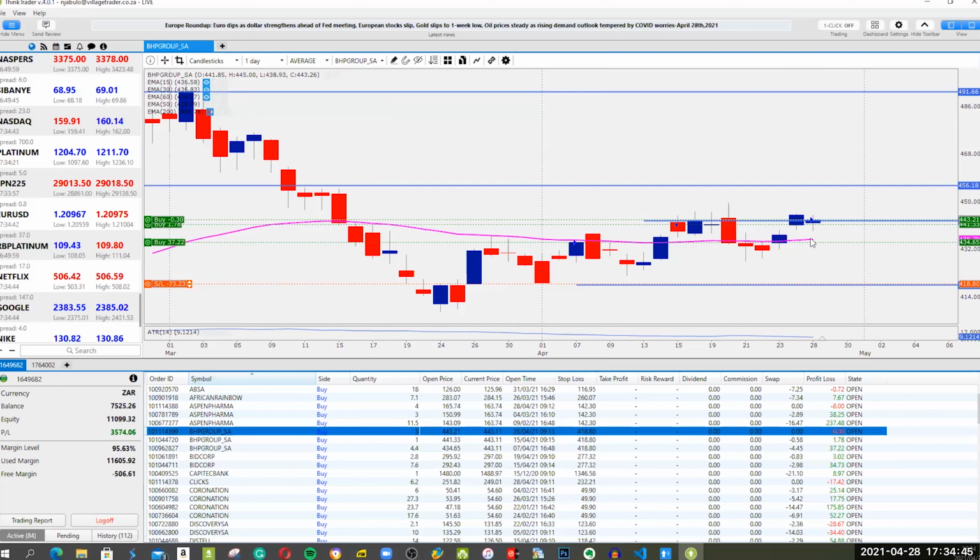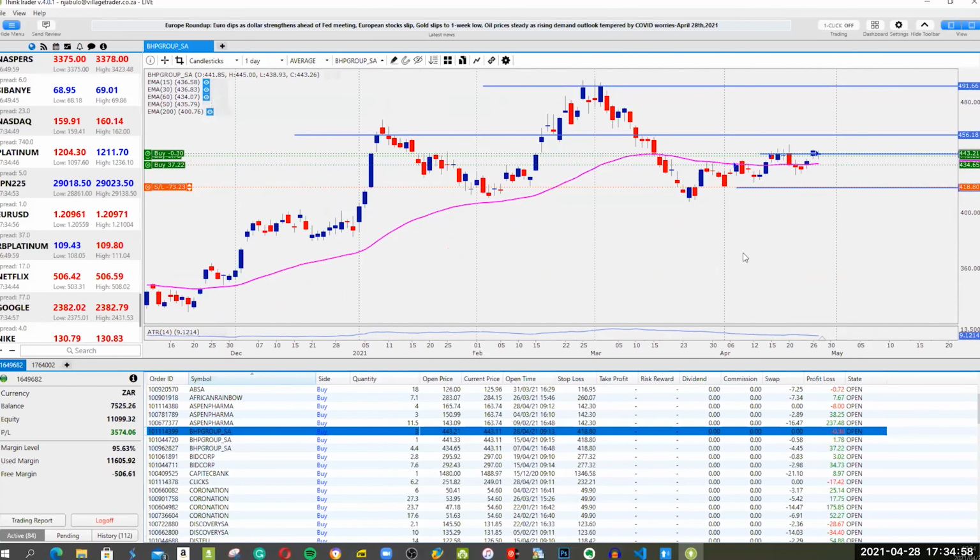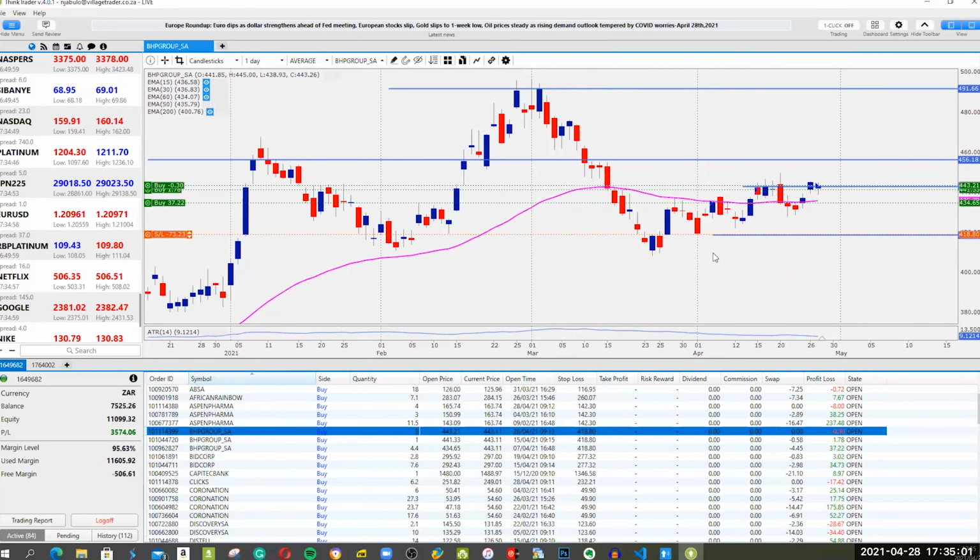Next is BHP. We had a nice close. So we broke this resistance there, a nice high close. So I added to the position and trailed my stop just below those lows there, below the 50-day exponential moving average, looking good. Still building up this position. Once we get a close above that 456 level, I'll add to the position and perhaps trail my stop to 425 behind me.